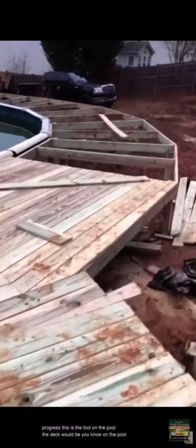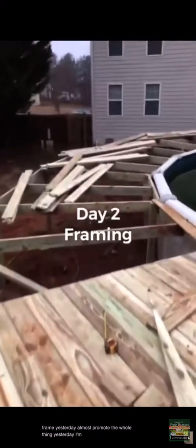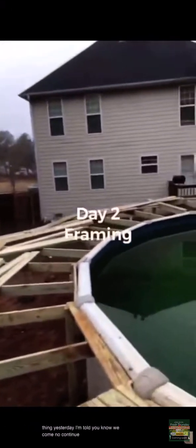Alright. This is day 2 on the pool, the deck we're building around the pool. The frame yesterday, we almost framed out the whole thing. And today now we continue framing. And now the framing comes around here, and now, you know, we start to put on the boards. This is one beautiful strong deck, I could tell you that.